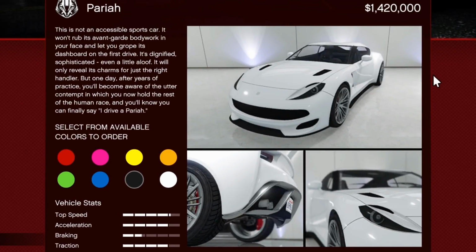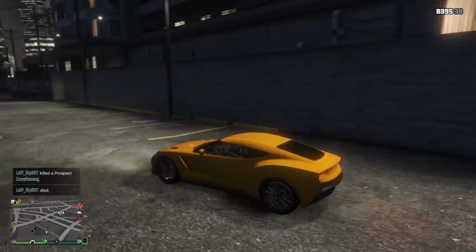Yeah, man. Alright, we're testing the Ocelot Pariah today. We'll be testing the Pariah in a top speed straight line test and around a track. The Pariah is a sports class car, so we'll be testing it against some of the top cars in the sports class. It's 1,420,000, wink wink. And this car has a lot of cool stuff in it. We're going through all the customization, everything. It's a complete performance review. Let's get right into it, okay?